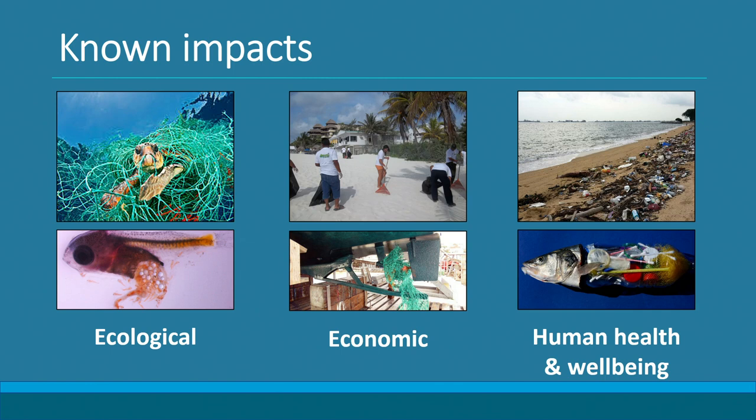So there's lots that we do know about the potential for harm now, especially from the larger plastics and microplastics. There's lots of evidence that it can cause ecological harm, whether that's through ingestion or entanglement, and potential bioaccumulation of plastics within tissues, and also toxicological effects, so the chemicals associated with plastics leaching from them. And we've now found evidence that that is not only potentially harmful in the marine environment to marine life, but also to human health as well.